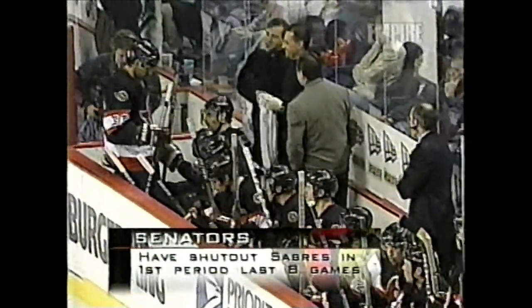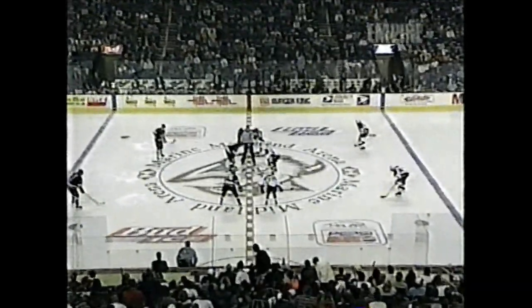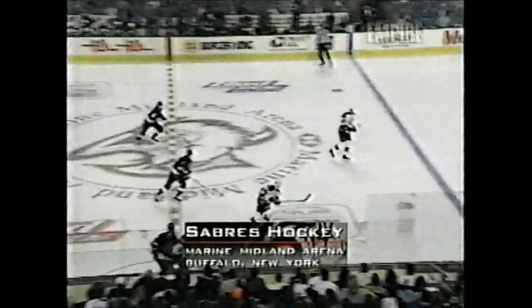Again, the Sabres said this morning and before the game that there's nothing new. The Senators have shut out Buffalo in the last 8 games in the first period. The Sabres wanted to be more patient against the trap. In other words, go defense to defense and take your time coming out of the zone. In the opening period, they were impatient.